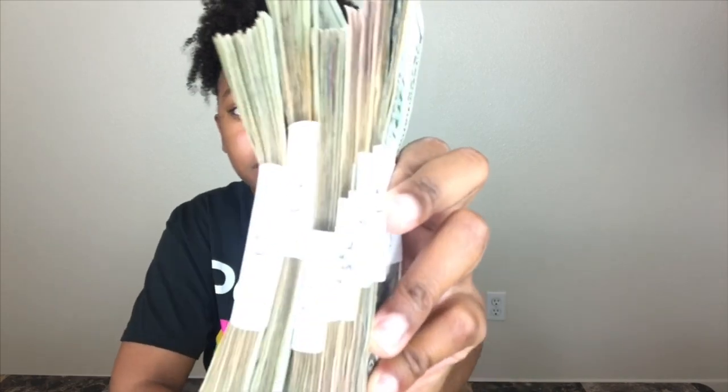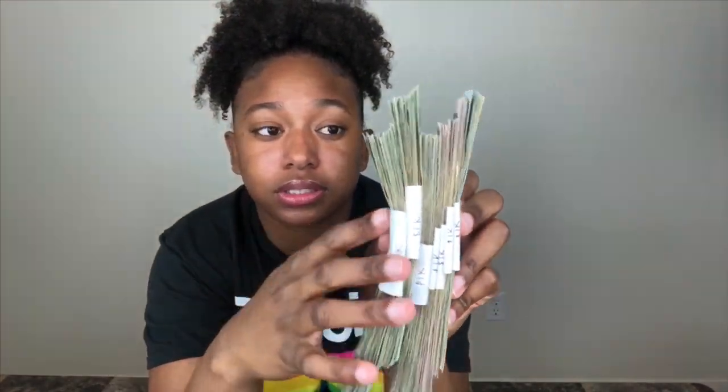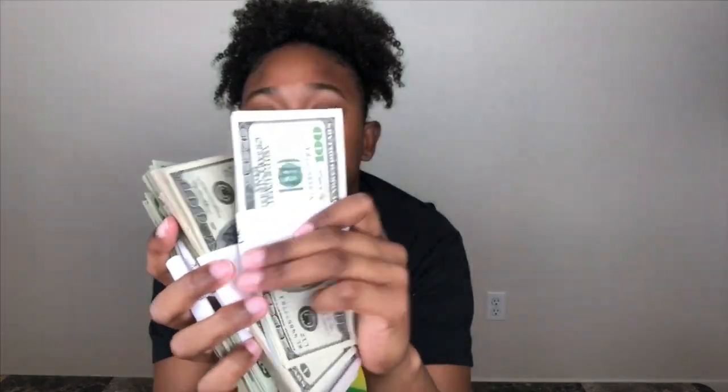I separated them into 1,000s. So I do have the hundreds and fifties in here, even though I was saving $20 times the week that I was on. But I explained that in my 3-month update as well. I didn't want to have too many big bills. So I just took this off, and this is all 100s.